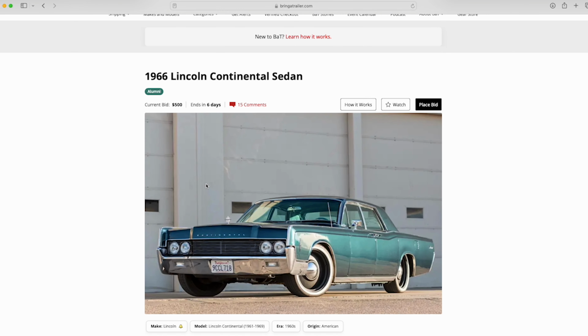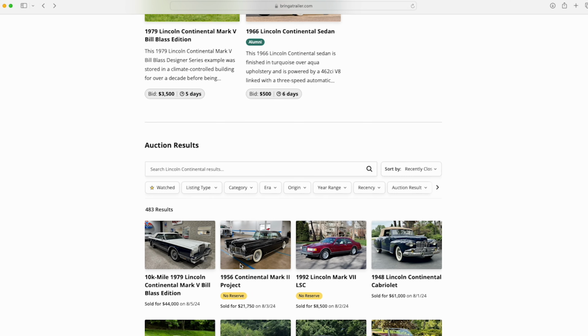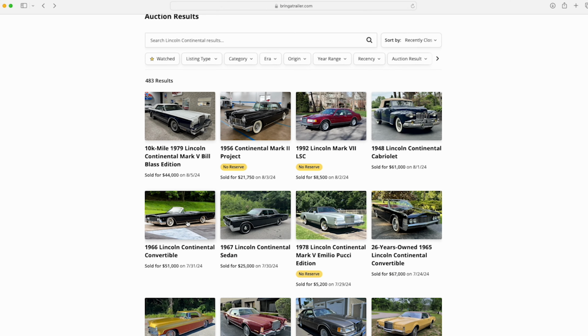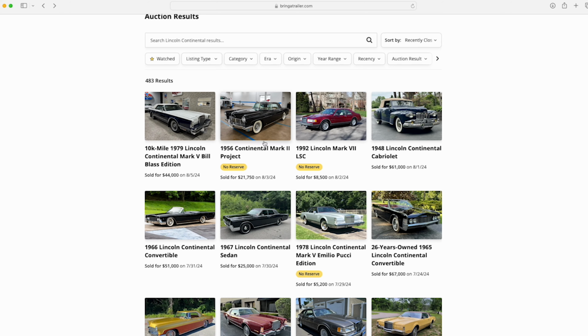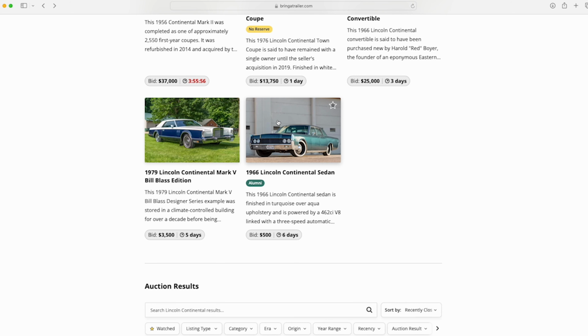will easily shoot past what we saw here. So if I go back where I kind of started and we go 67, which is a very similar car, no star, a little bit different on the grill. There's a few subtle changes, especially the interior. This car went for $25,000. I really truly believe this car that we just looked at will go for more than that.